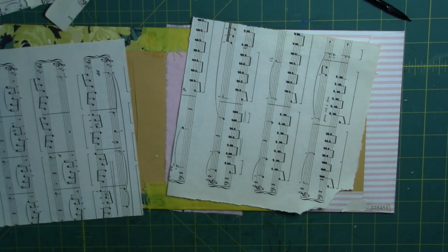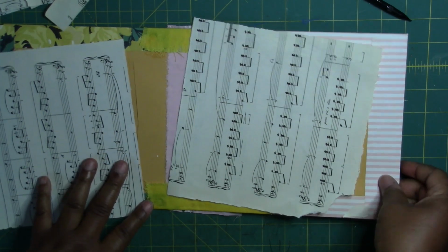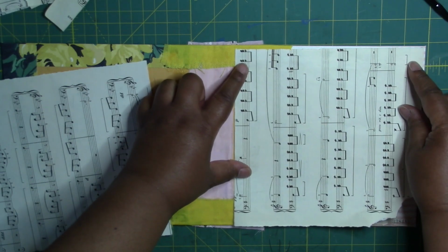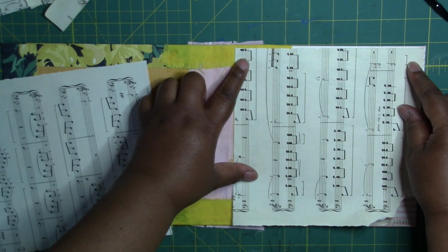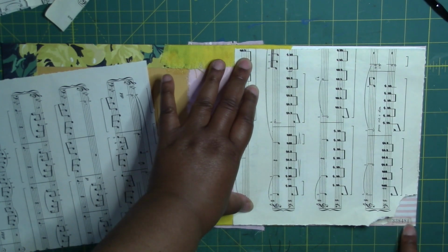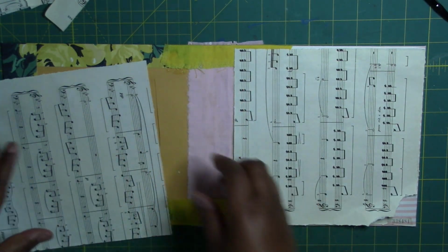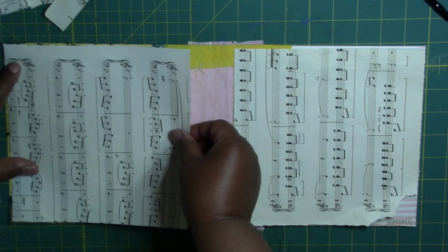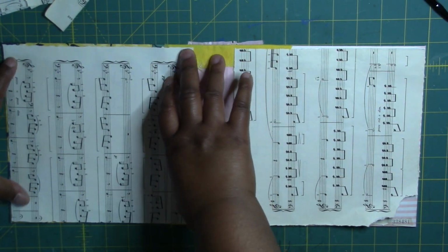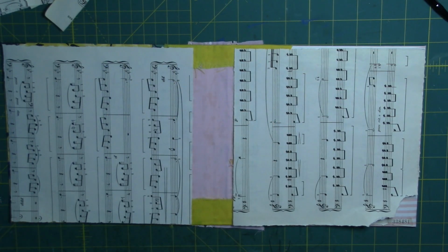Okay, I'm back. I found some music paper. That'll work just as good. I cut it down to where I want it. And for some reason, I got to have this showing. So we're going to put this in here like so. I should have put that pink on top.